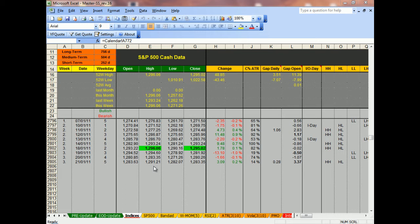Now the next level, should we break and close under 1276, our next target, at least on an intraday basis, is the 1260 to 1258 area. That's the next level where the market consolidated and broke out. It would also be another roughly 30-point move off the 1288 high on Friday. An equal point move would take us down to 1260, 1258 on the futures being key.